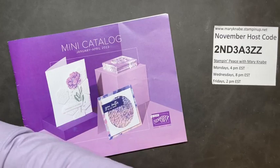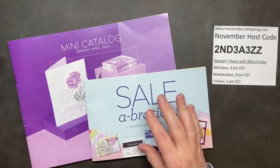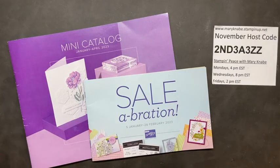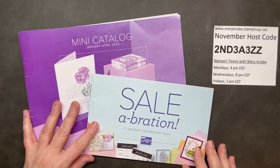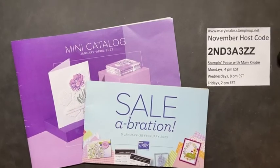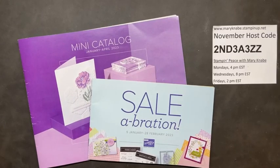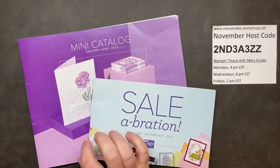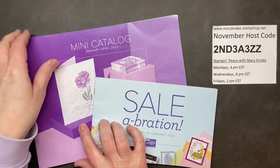Okay, so that's it for me. Are there any questions? And again, what I've shown you, both from the Sale-A-Bration offerings and the mini catalog offerings, are just a little bit of what's going to be available starting January 5th. A reminder that if you have placed a Stampin' Up order from me in the last 6 months, you are automatically on my list to receive these 2 publications from me.